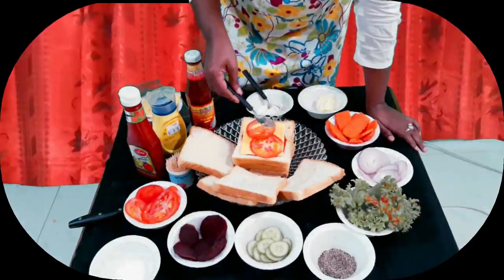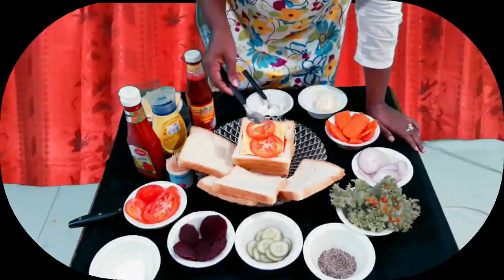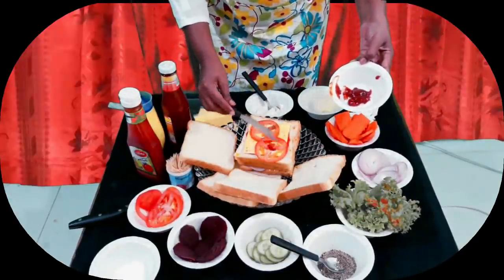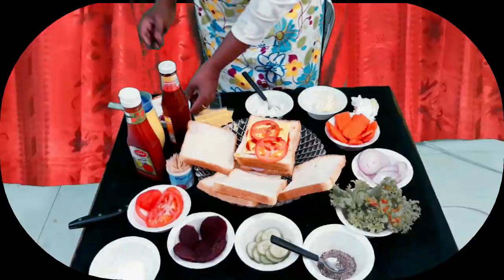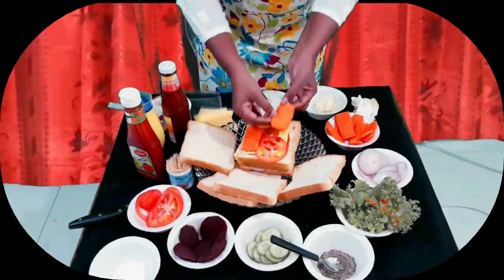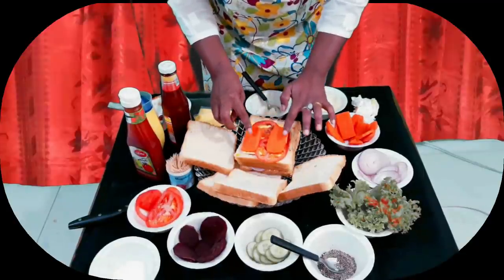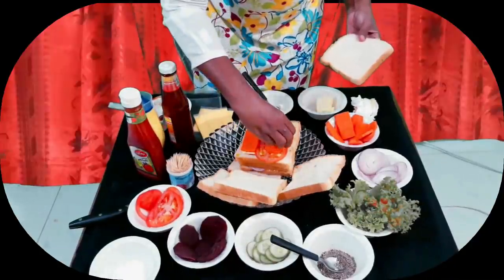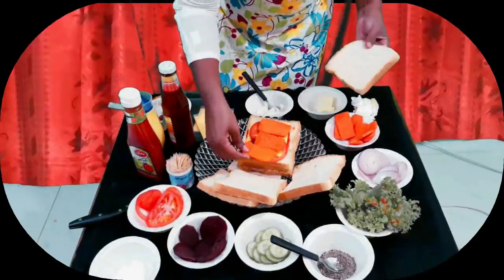Pepper powder. Now I'm going to add a little chili and garlic sauce on it. And I will add two carrot slices on it. When I boiled this carrot, I added the salt. I will add another carrot piece. See? 1, 2, 3.